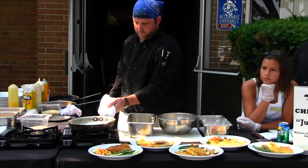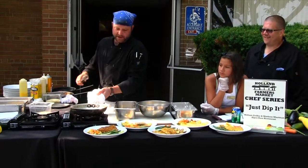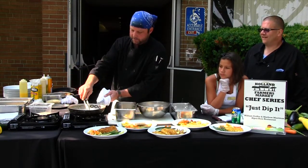I wish we could share some of this food. As you can see, a little smoke coming out of the top right there. When you see that, it's normally ready to have the meat thrown in the pan. And you want to hear that sizzle for sure.